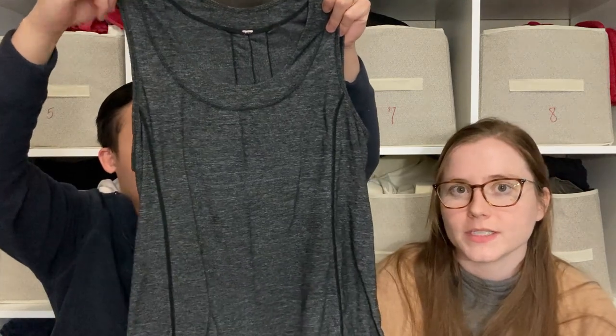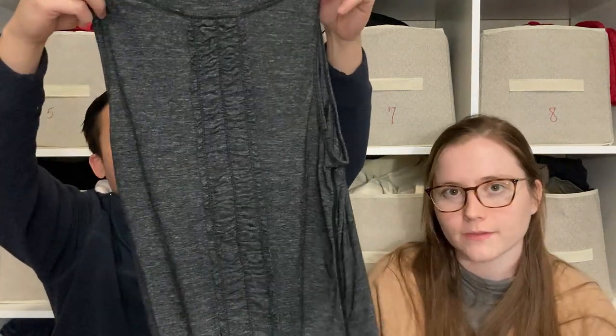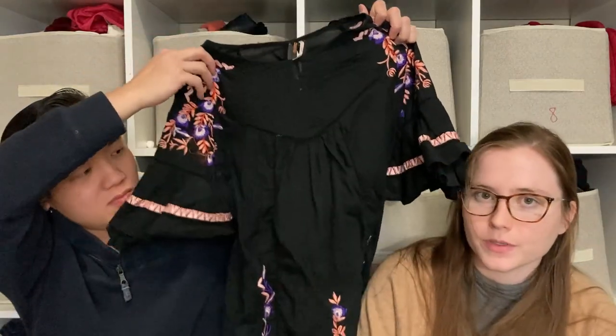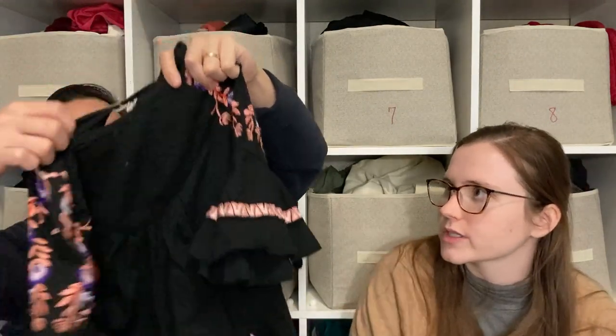This is a Lululemon tank top. This day we found a lot of Lulu, which was really exciting. We'll probably get about $20 for this since it's just a little tank top, but it's got this cute little ruffle on the back. So this is a Free People dress, I think, or tunic. I'm not really sure. It seems kind of short, but I guess if you're that small, you're probably that short too.